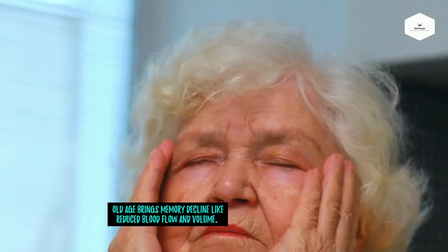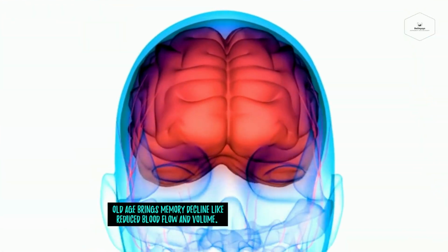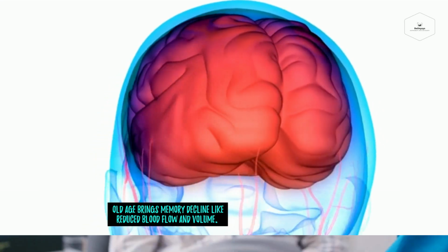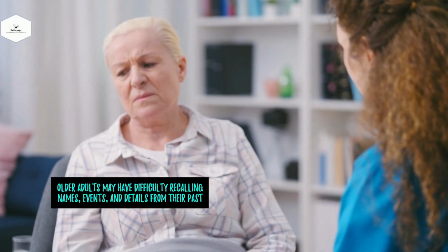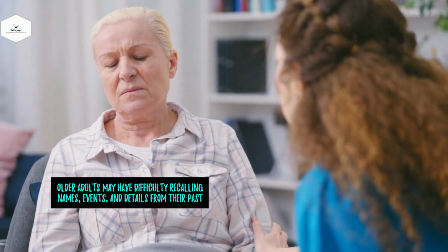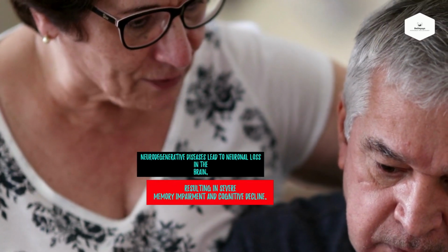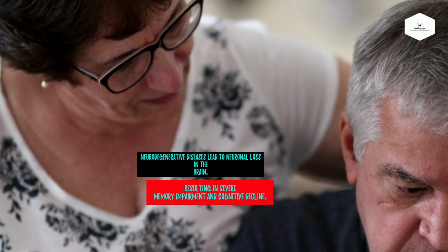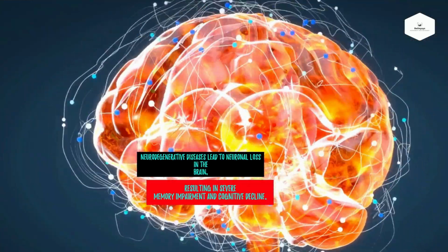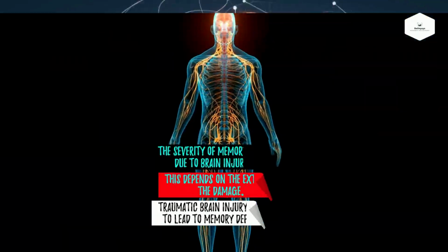Normal aging. It's normal to experience some level of memory loss as you age. Memory impairment can be caused by changes in the brain, such as reduced blood flow and decreased brain volume. Older adults may struggle to remember names, events, or specific details from their past. Neurodegenerative diseases. Neurodegenerative diseases like Alzheimer's disease can result in significant memory loss. These diseases cause a gradual loss of neurons in the brain, leading to cognitive decline and memory impairment.